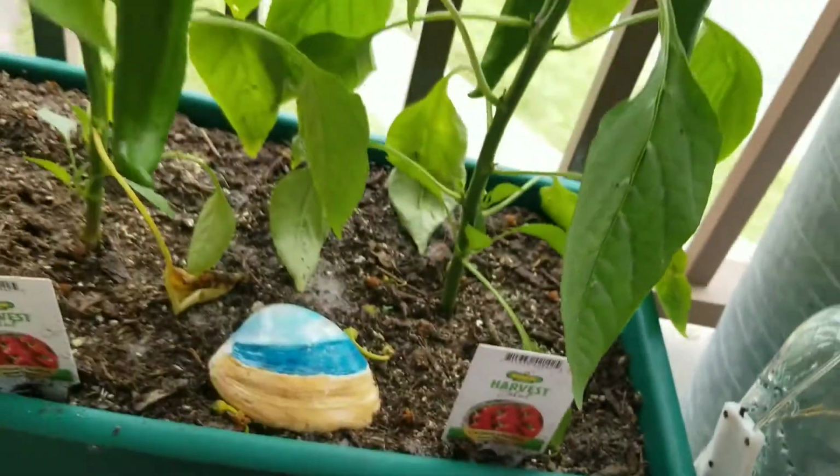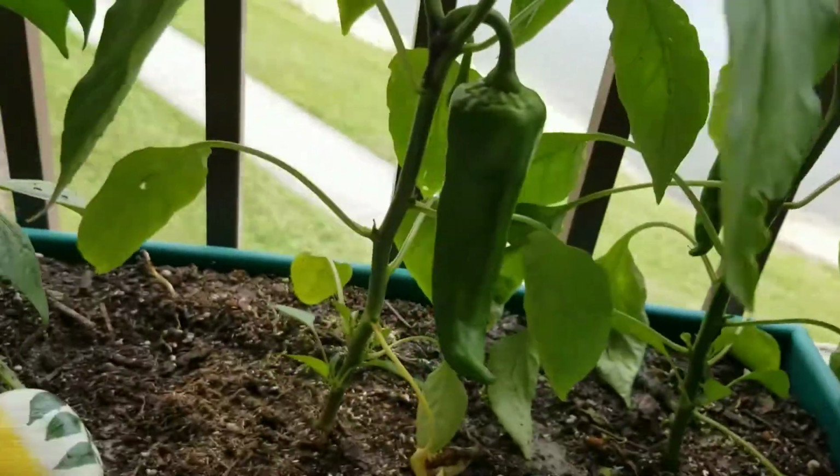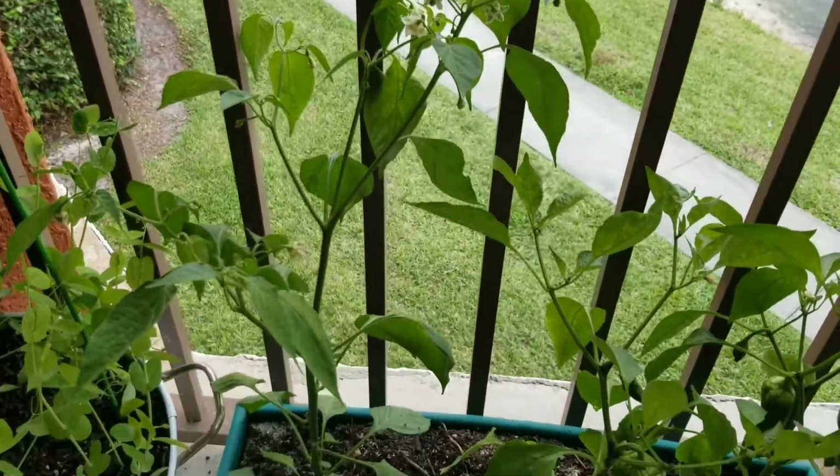Yep, these are Carmen Italians. You can see there's some nice sized peppers going. There's a big one, and a little one inside. This one is just starting to flower. It hasn't produced any peppers yet.